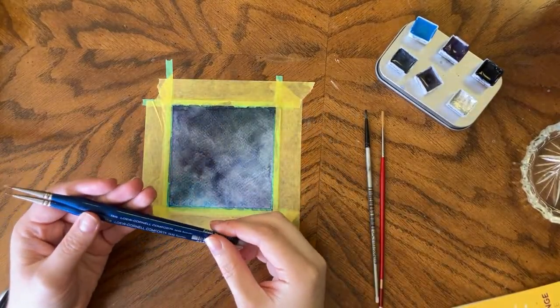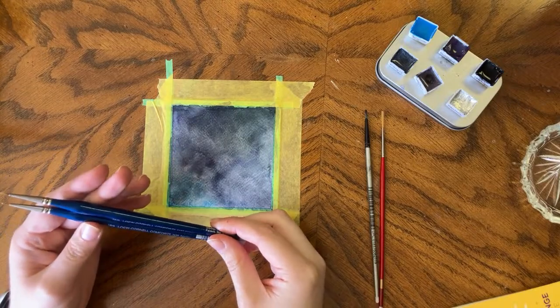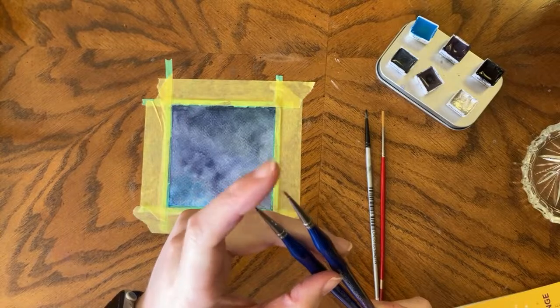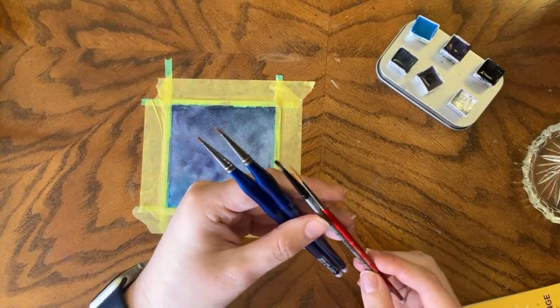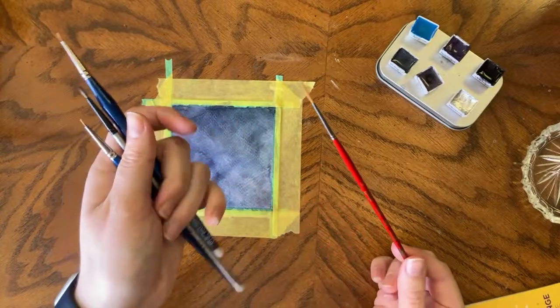Oh, apparently they're spotters. They're 10 zeros. One has a much nicer tip than the other. So this one I'm going to use for the first layer. This I'm going to use for the second. And then I've got a zero and a liner zero.